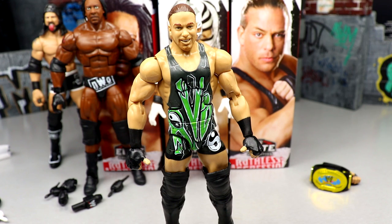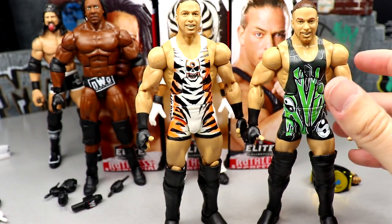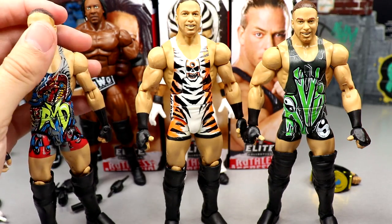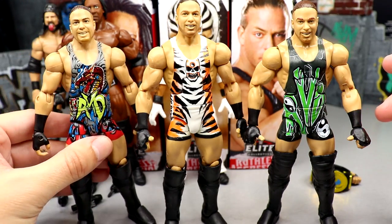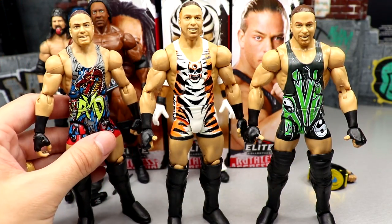The chase variant got canceled, and we didn't get that guy. But we do have the Tiger Stripes gear, which is easily one of my favorite elites of all time. And then here is the Tiger Stripes, and we also have his first elite ever, the Elite 27, and this is all three the same head sculpt. Elite 27, 70 series later, we're still having the same head sculpt.